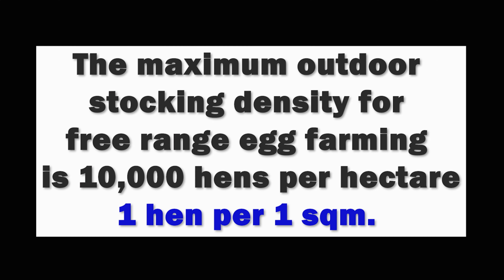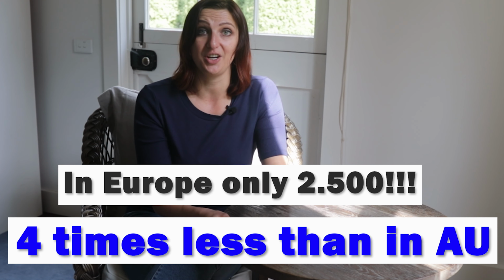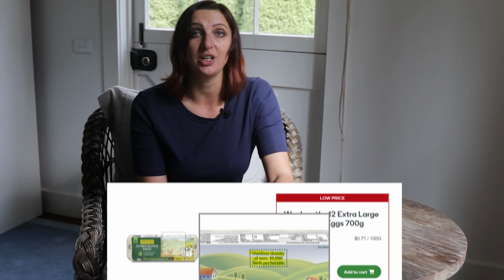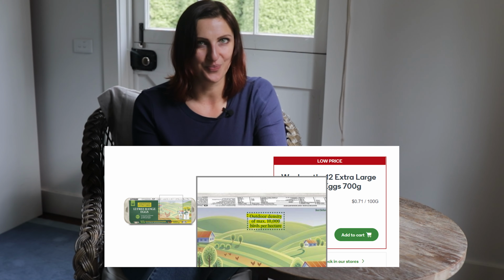According to the federal legislation, the maximum outdoor stocking density for free-range egg farming is 10,000 hens per hectare of land. In comparison, in Europe, this number is only 2,500 hens per hectare. Just think about it. The good news here is that each egg farm must state its outdoor stocking density on egg cartons. Check the one you got at home.